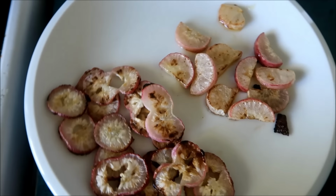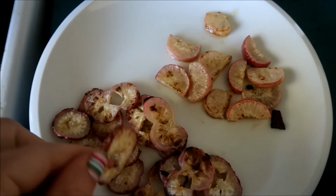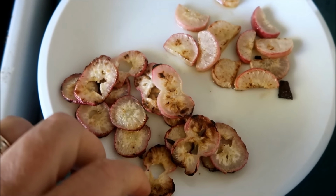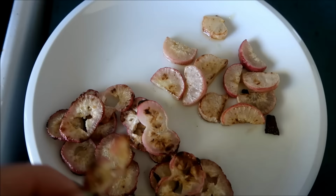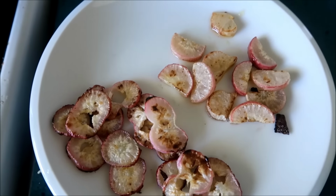We also pan-fried one of the radishes, and these almost overcooked a little bit, and oh my goodness, it is so delicious. So now I know, cook them for longer because it's tasty.